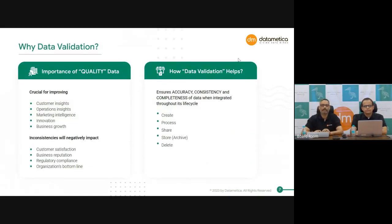Why are we even talking about data validation? So every enterprise today, big, small, medium scale, is completely relying on the data to make decisions. And these decisions are in every aspect of the enterprise, every business line of the enterprise. It is of utmost importance that the quality of this data is of very, very high standard, so that all these decisions are made with the correct data and directionally take the enterprise to profitability.